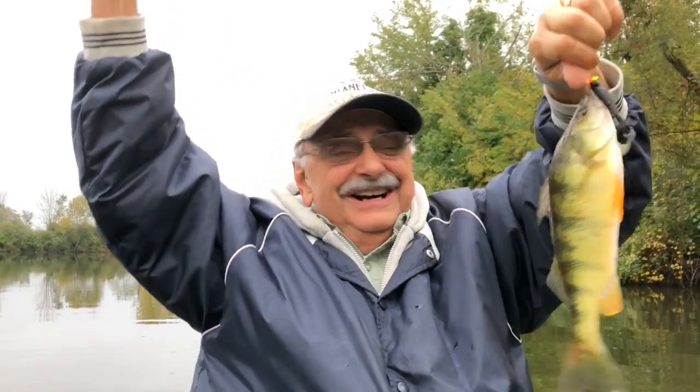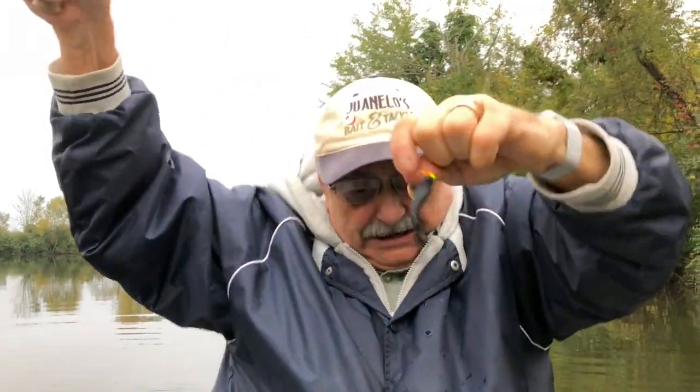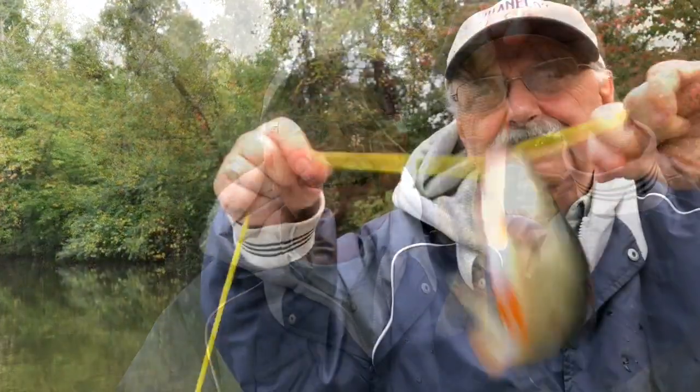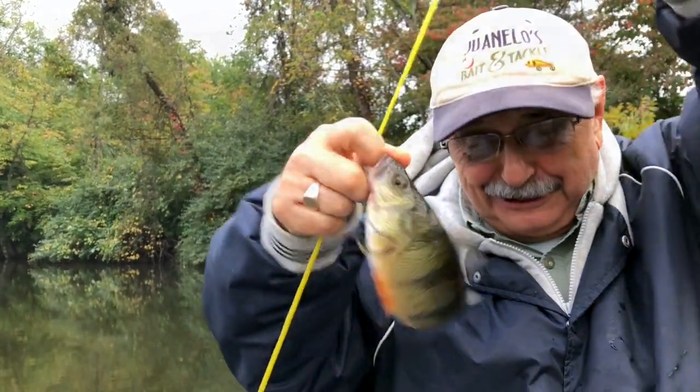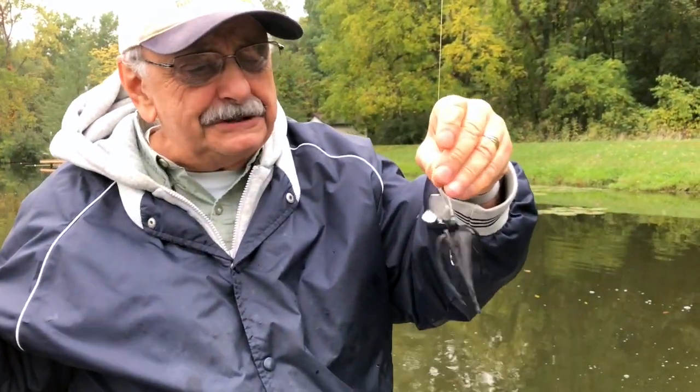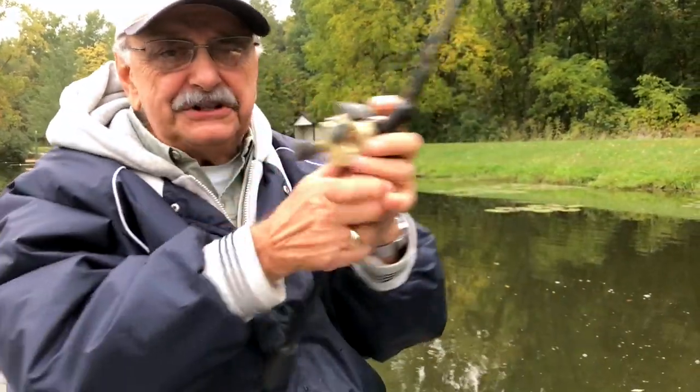A perch. All right, welcome back. Oh, it's in the boat, it's safe. I haven't seen a perch in months, many months. This is the best tasting fish in the world. These fight a lot harder out of the water than in the water. I have enough fish for the recipe, I think, but I just want to play around with this buzzbait.